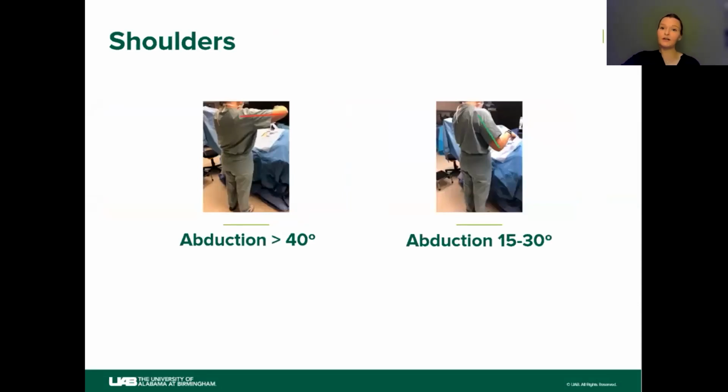Moving up to the shoulders. Note in that first picture, those arms are practically parallel to the floor. And this position is going to result in an extreme amount of strain on that subacromial region of the shoulder and up into the cervical region. So it's preferred to keep your shoulders abducted to about 15 to 30 degrees for comfort and biomechanical optimization of the rotator cuff and the scapula stabilizing muscles.